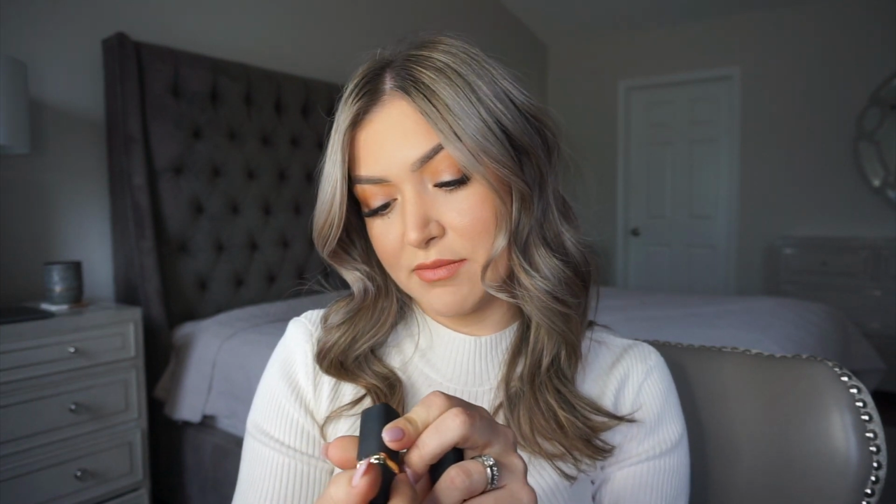I also love this one. This is a nude. My daughter broke it, but I use it with a brush. It's 808. Such a pretty nude. So if you're looking for good drugstore lipsticks, I highly recommend these two. They are just perfect. They are beautiful.